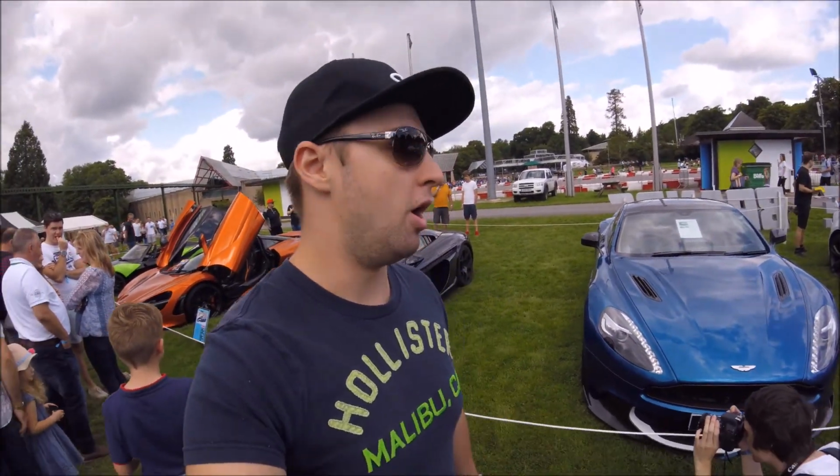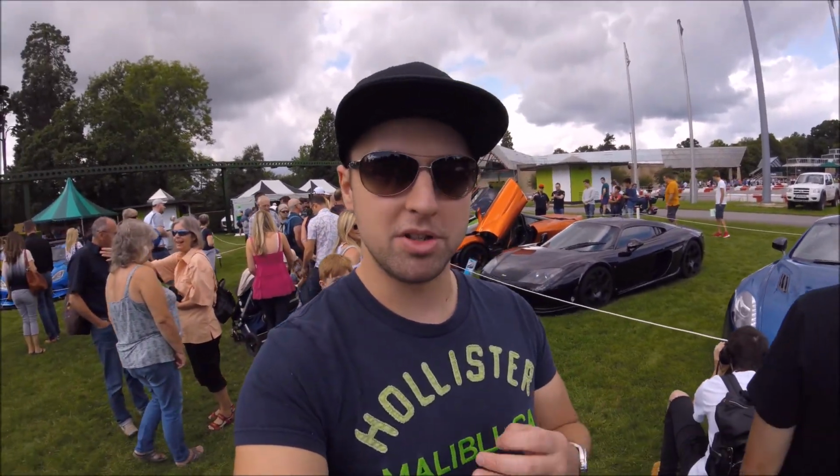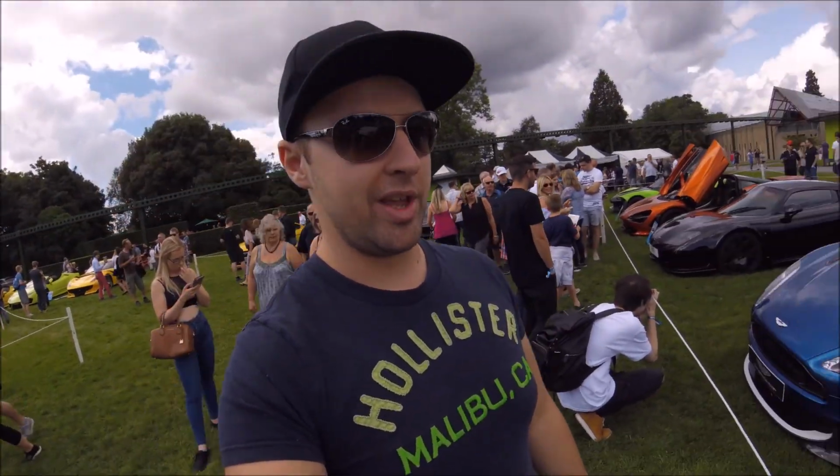Obviously, you've got the whole Aston Martin brigade over here as well, but they are timeless. They're probably the most classy cars you can buy, all the Aston Martin range. You go with any Aston, with the exception of that little stupid hatchback one they've made, you've got a classy car at the end of the day.